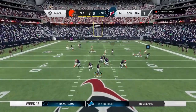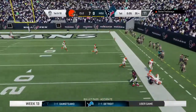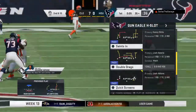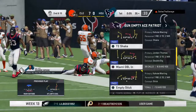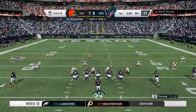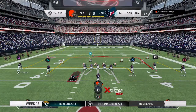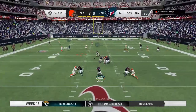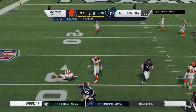After the interception, here's Watson. And that's going to be incomplete. Too tough to hold on to that one. It's second down. That leads to second and 10 at the 35-yard line. Here's second and 10 now from the 35. Check 24, check 24. Throwing again is Watson. This one is brought in by the 6'5" tight end, Waring.